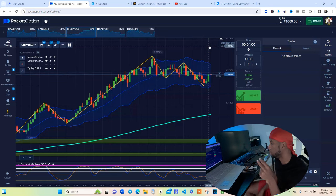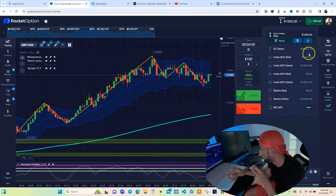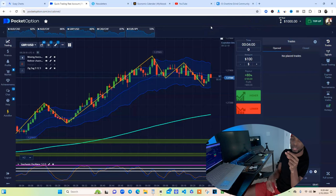So this is a trade I could have got in as well, but I'm not going to be greedy. I've gotten my money out this thing, and I got one more day to trade, and I'm already $1,100. So that's a good setup, a good trade, y'all. And God is good all the time. You feel me?